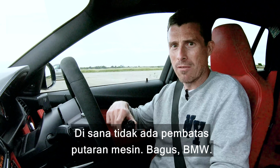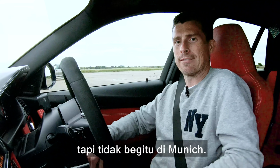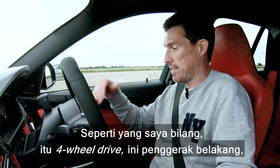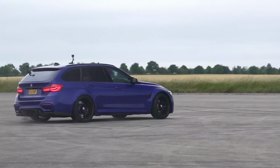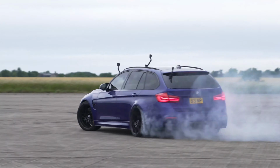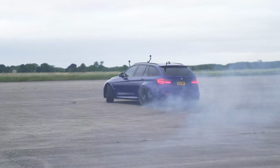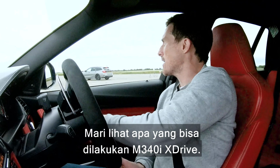It's good old BMW. Now the likes of Audi obviously do that, but they don't over in Munich. Good old BMW engineers, we appreciate that. Now obviously, like I said, that's 4-wheel drive. This is rear-wheel drive. I better warm up my tyres. Some tread on them. Let's see what the M340i xDrive can do.